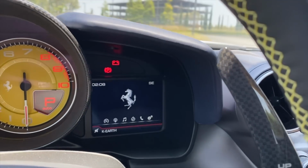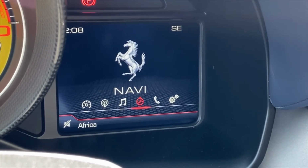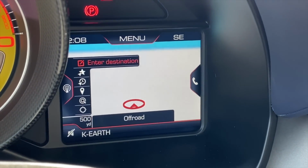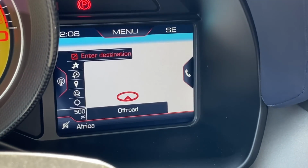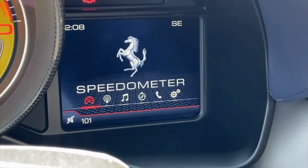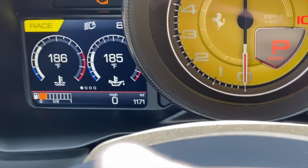Home button takes you to this screen. Then you can switch your way through settings, phone, navigation, media. Let's see what the nav screen looks like. You can input a destination, press up on the clicker thing, and it gives you a different drop-down menu. Press down, takes it away. Back to get where we were. Media, radio, speedometer. So you can have your speedometer on the right or on the left, and if you go to speedometer on this side, it will automatically switch this to a different display.